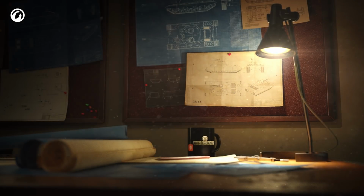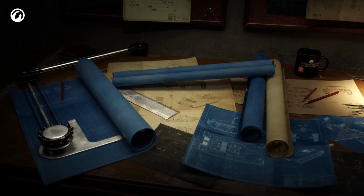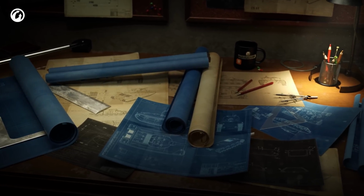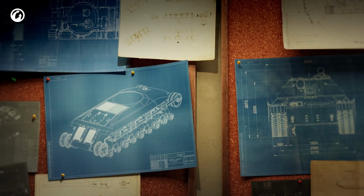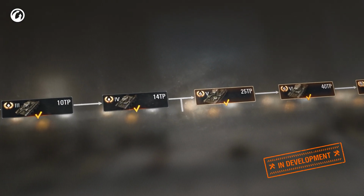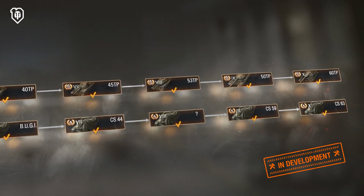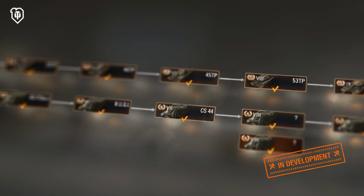New medium tank branch. There were not enough medium tanks in Poland at the time to compile a fully fledged vehicle branch. However, the blueprints and drafts of possible vehicles have survived. Keeping to the engineering logic and using the known solutions of the Polish designers, we implemented these vehicles in the game. It's planned that the Polish medium tank branch will include 6 vehicles from Tier 5 to Tier 10. Additionally, there will be a premium Tier 8 tank.